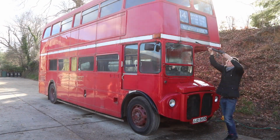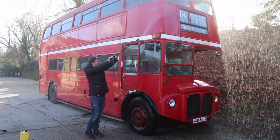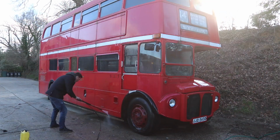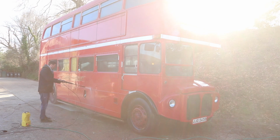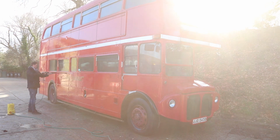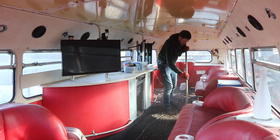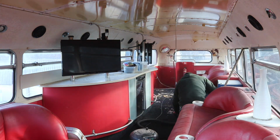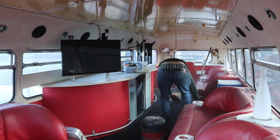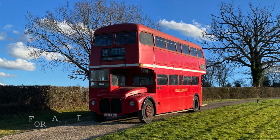I don't usually use high pressure washers on buses because if they've been painted a very, very long time ago, it'll just take the paint straight off. This bus was painted a while ago, but it was done properly so it can take it. And with the amount of moss that is growing all over it, it was the only way to sort it out. Apart from that, I had to hoover up all the paint that had flaked off of the ceiling upstairs. That's what happens when you don't prep it properly. And now she is ready to be advertised.